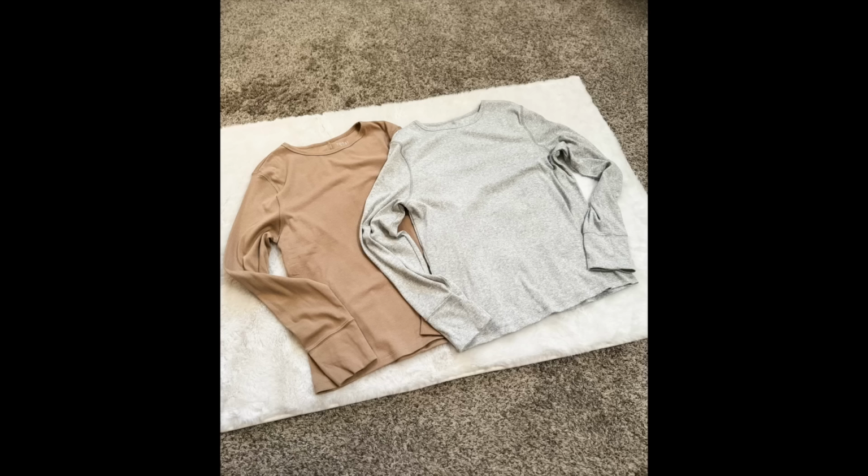So a $10 item that I am so thrilled with. I got these Time and True long sleeve rib tees. I ended up getting a couple in store and I liked them so much, I ordered the other colors my store didn't have, because I think these are fantastic. Now, granted, I haven't gotten to wear them as much as I would like to because it started warming back up here in Oklahoma. But since I'm someone who freezes when we go inside, I have actually gotten to wear them. So I have put them to the test and I truly think these are fantastic.